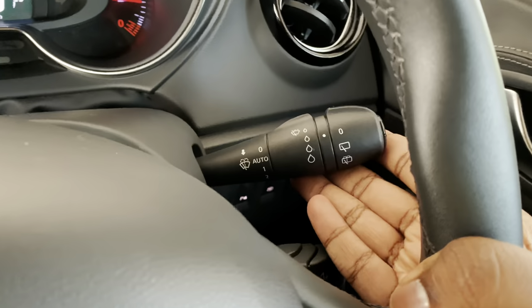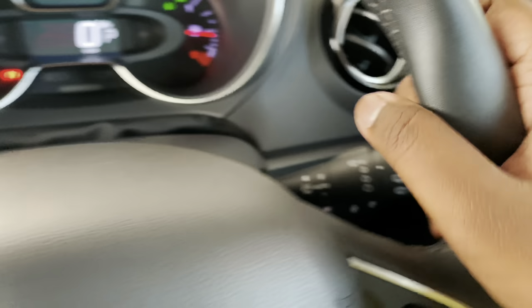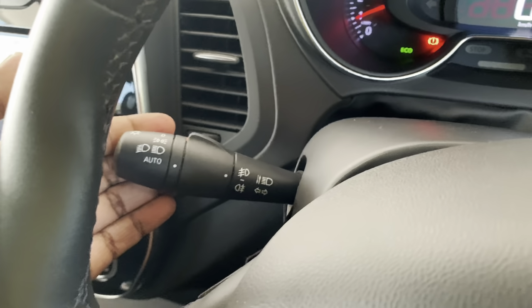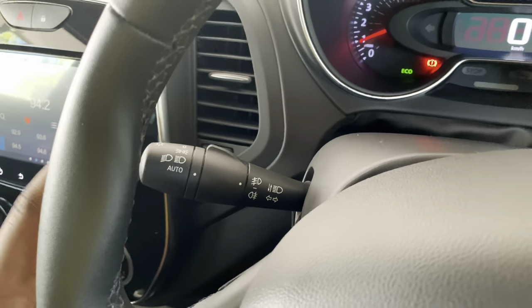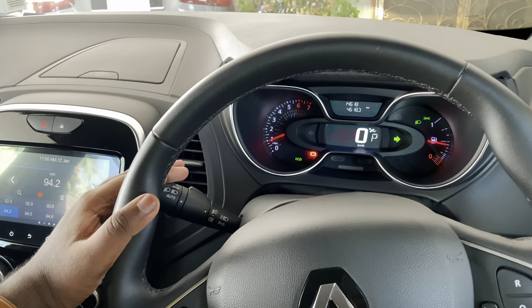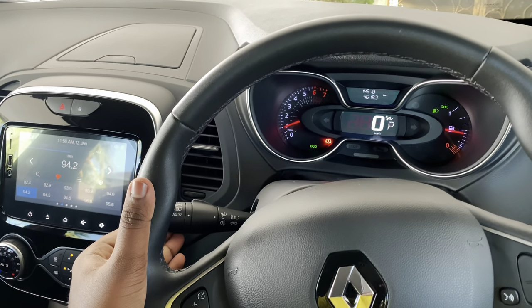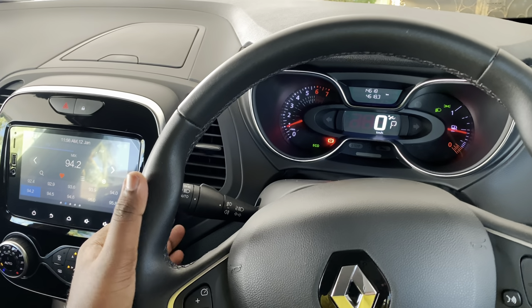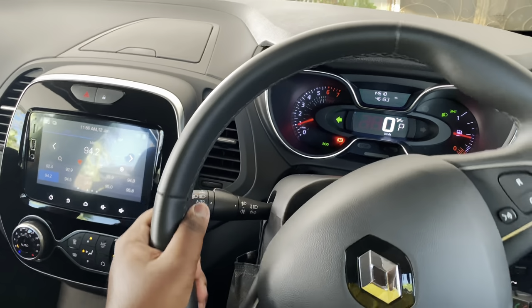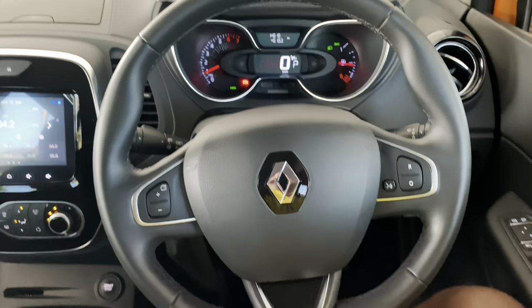So on the right stalk, you have your wiper controls, as you can see. This car does come in automatic wipers as well. And on the left stalk, you have your light and indicator controls. The Renault Captur does come in automatic headlamps as well. It's a triple turn signal as well. And I really love the indicator chime as well.